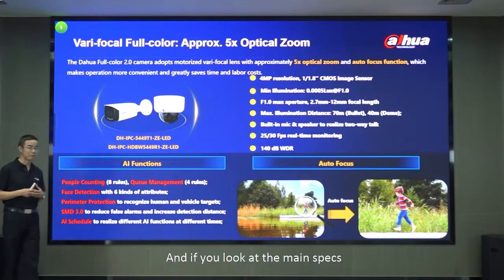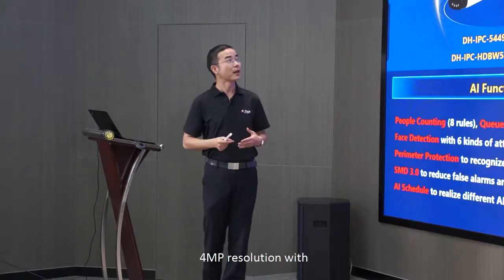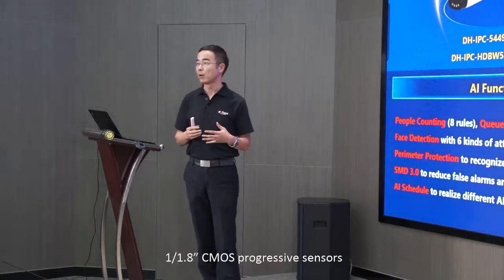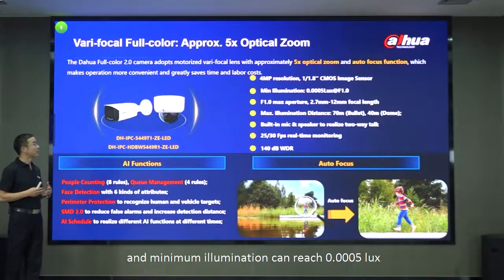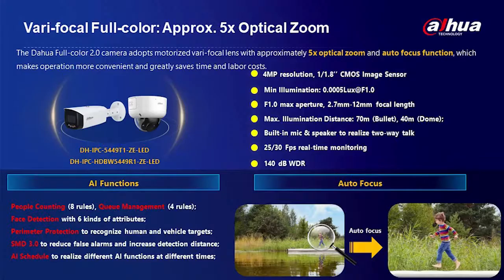If you look at the main specs of the varifocal range, 4MP resolution with a 1/1.8 inch CMOS progressive sensor, and the minimum illumination can reach 0.0005 lux at f1.0 as well. The focal range can be 2.7 to 12 millimeter focal length. These are the available ranges with the varifocal. 25-30 FPS real-time monitoring and 140 dB WDR are available for the varifocal range as well. And for the AI functions, I will not talk about details anymore, because these are the universal AI functions available across the range.